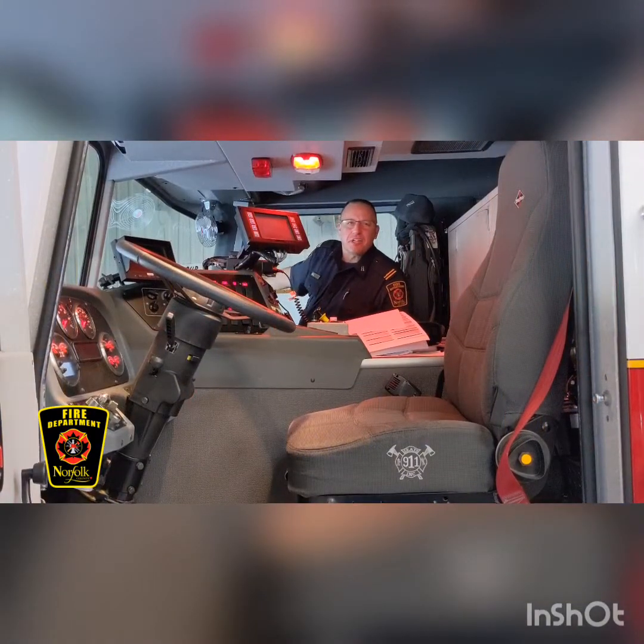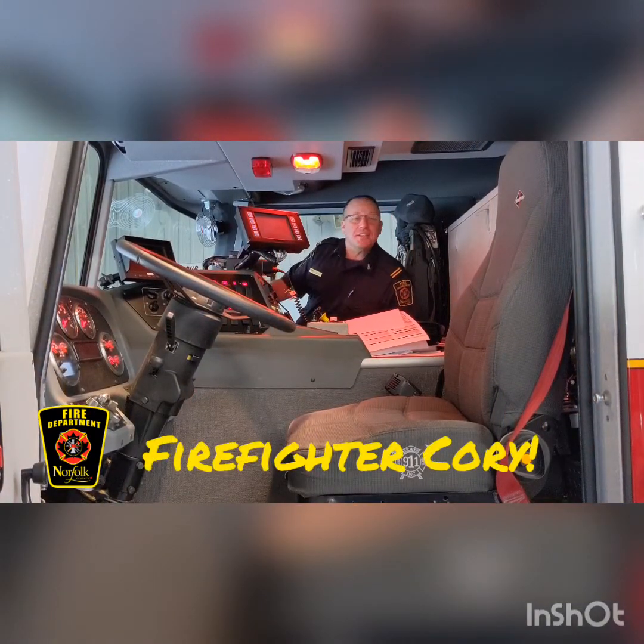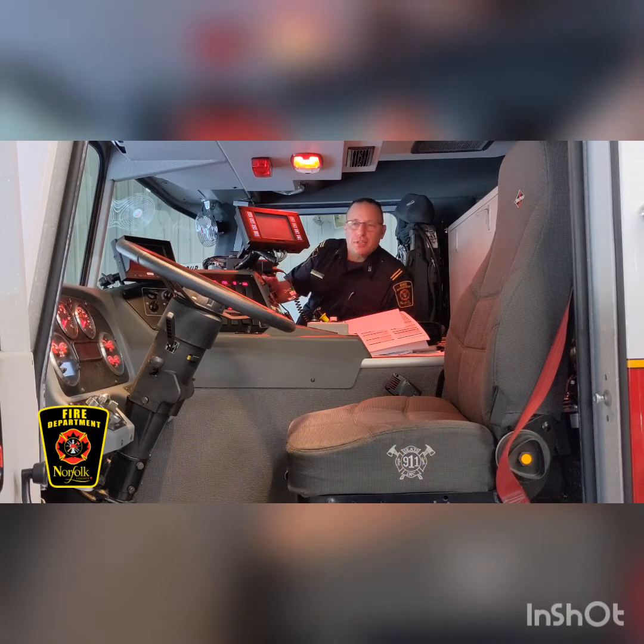Hi everyone, I'm Firefighter Corey, and this is the inside of Pumper 3 in Waterford Station. So inside of this pumper, you're looking at the driver's seat. That's where the driver drives this truck all the way to the fire call. And I'm sitting in the captain's seat. This is where the boss sits. He tells the firefighters what they're going to do when they get there.